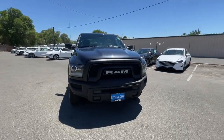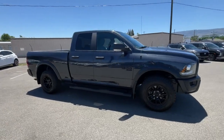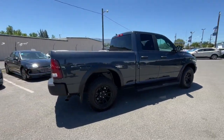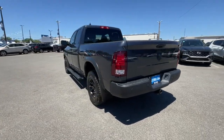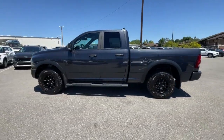Picture yourself in the 2021 Ram 1500. This vehicle is an outstanding buy with fewer than 15,000 miles on the odometer. The Ram 1500 strikes the perfect balance between tough strength and passenger comfort. Its fuel efficiency, impressive towing capacity, and safety features make it your go-to vehicle.